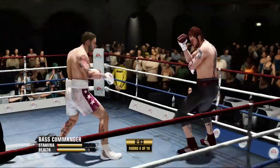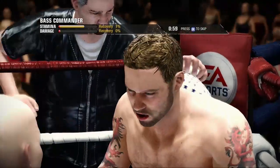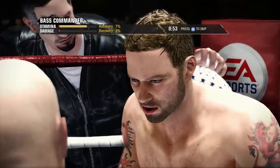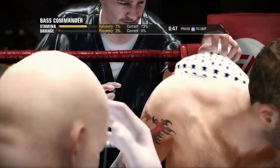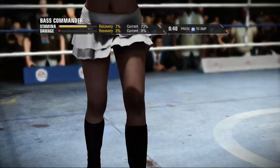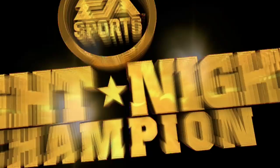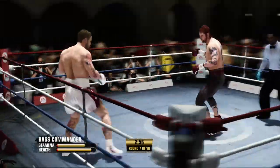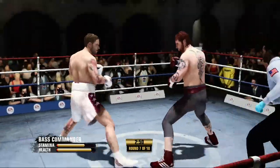Off to the side, a little swing and a miss going upstairs. This has been an absolutely dominating performance by Kid Dynamite, and he's doing it the way that judges like for it to be done, with clean and effective punching. Yeah, making their job a little easier. Another round underway, but how many more will we see? You get the sense this fight could be heading towards a stoppage.